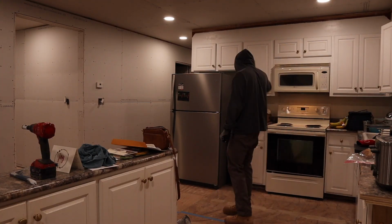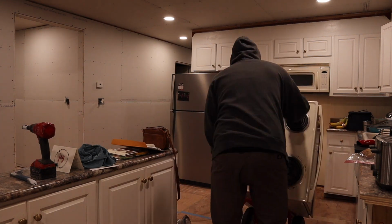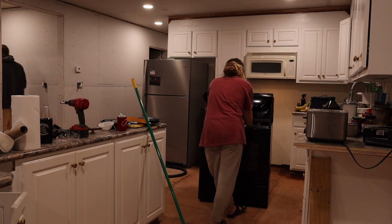We got our stove and we got that hooked up last night and started burning it off, because it's actually a new stove. It was just a scratch and dent model, so we got it for $300. It's just an electric stove. We'll eventually switch to a gas stove, but for now this works perfectly fine. Starting to slowly bring in all of our stuff from the camper.